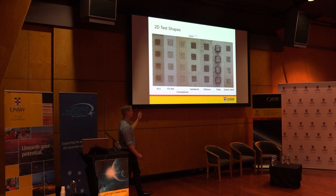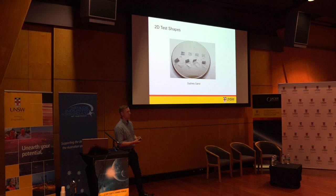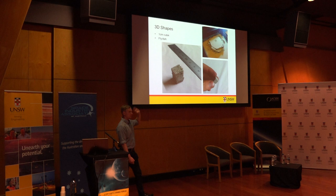And so there's a Sydney sand there, just for the 2D parts. These are very, very weak, probably similar in strength to a cornflake. It's probably the best analogy I can come up with. If you tried, it doesn't take very much and you can break them, but they did sort of support their own weight.